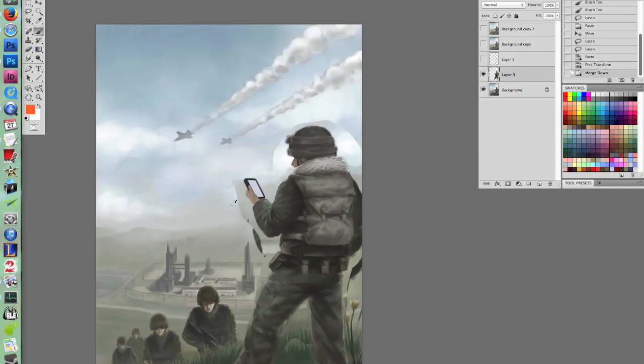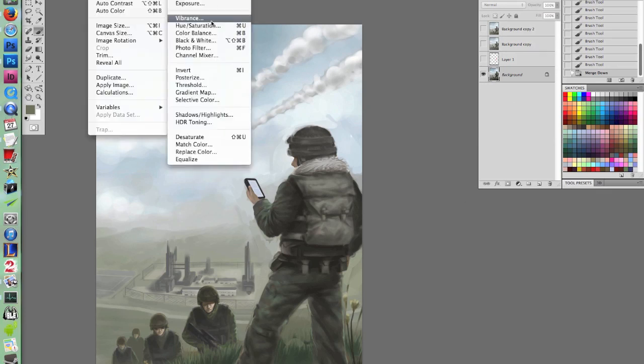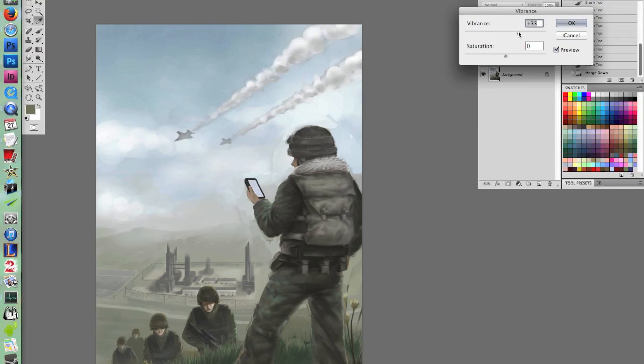And I'm going to just paint the edges in there a little bit. Again, this is rough. I'm not going to do a real finesse job with that. Okay, and I'll go ahead and push them into the background. I want to resaturate this image, going up to Image, Adjust, Vibrancy. Hit it with some vibrancy, hit it with some saturation.